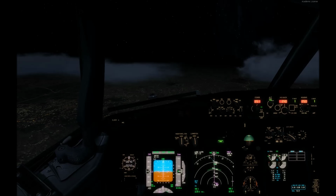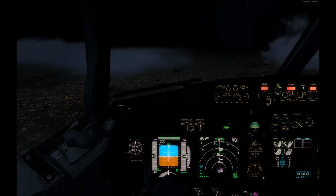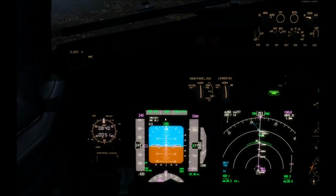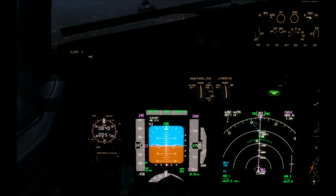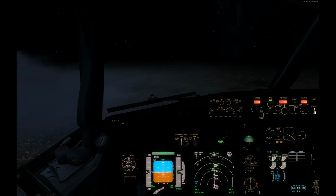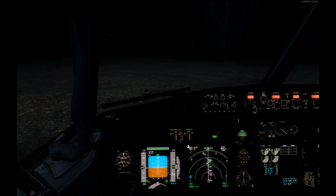Still not picking up the localizer or the ILS yet, that's okay. Or still not picking up the localizer or the glide slope, I should say. We are identifying the ILS, you can see right here. India Mike Kilo Zulu. That is indeed the identifier. And we're what, 28 DME? That's about right. 25 left. There's the localizer, so we will grab that. 14 knot headwind, so ground speed staying fairly low because of that.